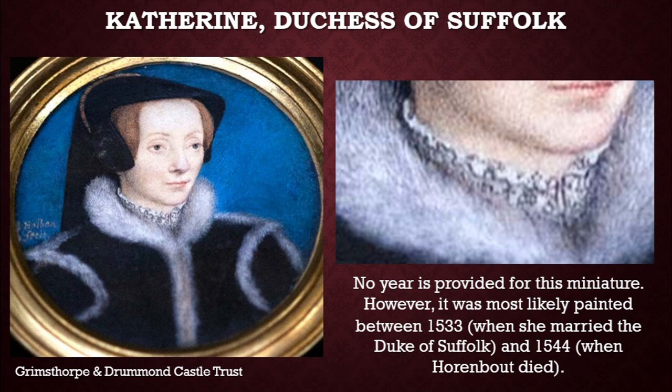And no year is provided for this miniature. However, it was most likely painted between 1533, when she married the Duke, and 1544, when Horenbout died. And when you look at her collar, you can tell that there is blackwork embroidery on the collar, but when you try to zoom in, once again, you can't really tell exactly what the pattern is, and part of that is simply that Horenbout was not as intricate in his detail work as Holbein was, but also you have to remember all of these miniatures are roughly 4 centimeters in diameter.